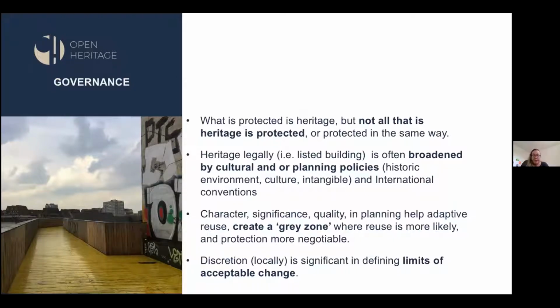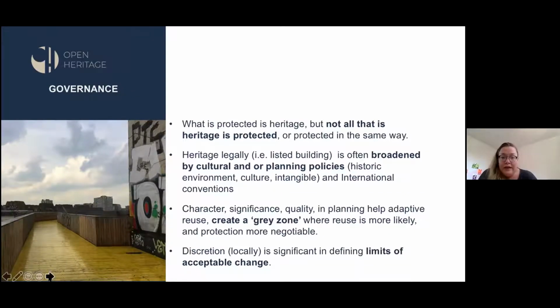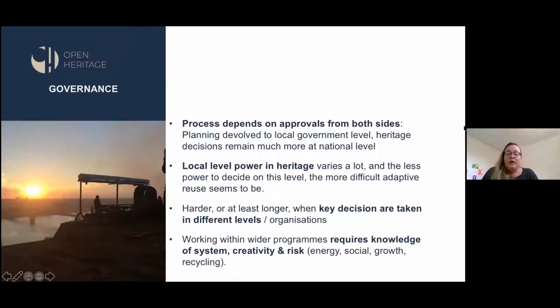So there is a lot of importance within facilitating adaptive reuse on this discretion, especially on a local level, in defining the levels of acceptable change and defining also what is allowed in terms of adaptive reuse. And this very often is actually devolved, at least to some extent, to the local level. Of course, adaptive reuse being mostly regulated through planning and heritage regulation means it often needs approval from both sides. So you need some kind of planning permit or consent, but you also probably need some kind of heritage permit. So this kind of integration is where the discretion can happen, if this is devolved to a level where the decision making is local.